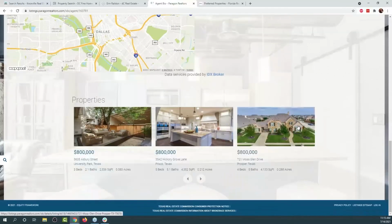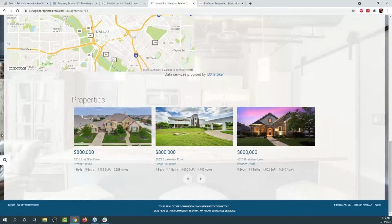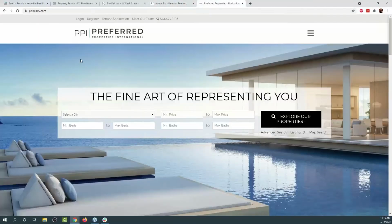What's great here is John also decided to pull in a widget on this page to show off other properties in the area. You can see he has a price range he looks to be focusing in, but it's one more way that you can add a little bit of customization to a bio page to show off listings and show off your agent. Let's take one more peek at a site here, PPI Realty.